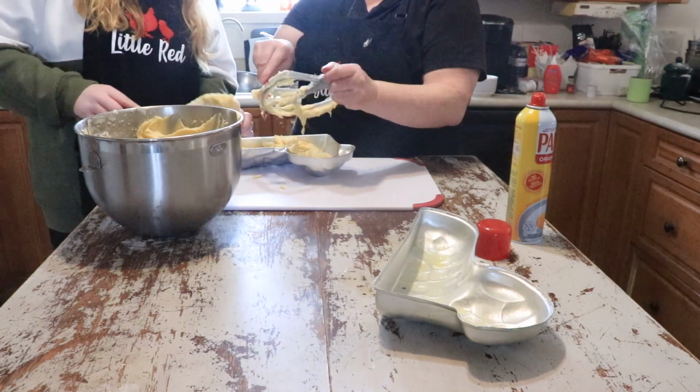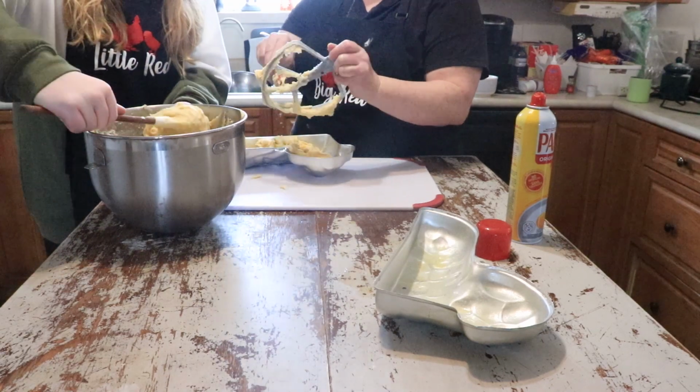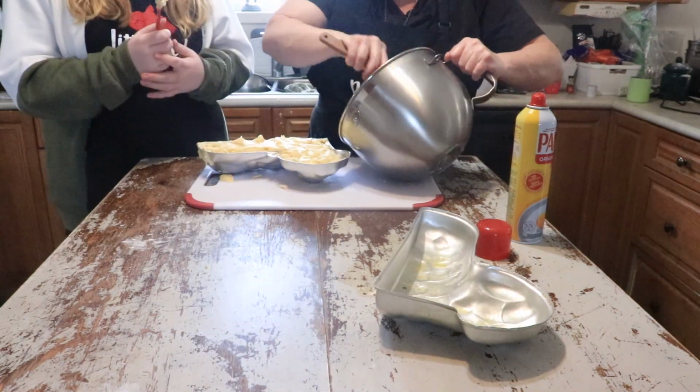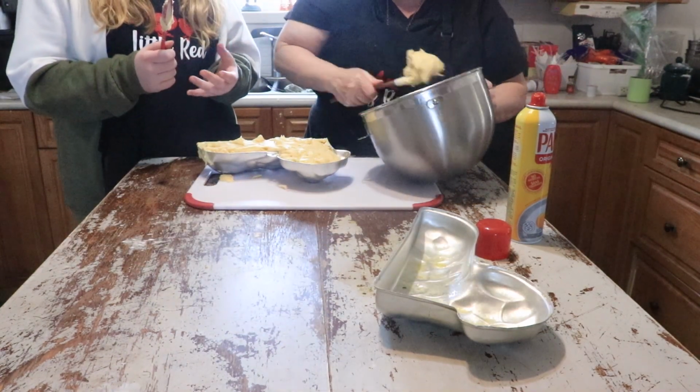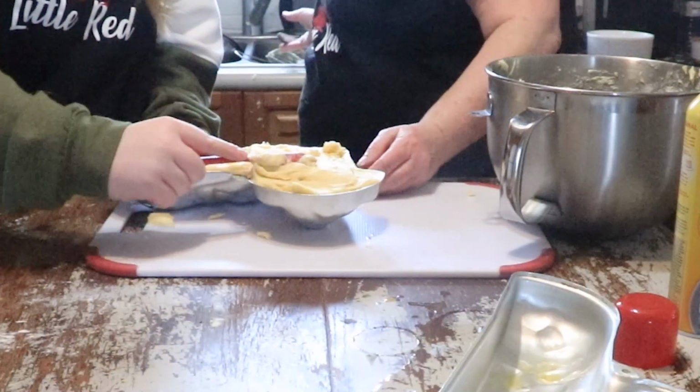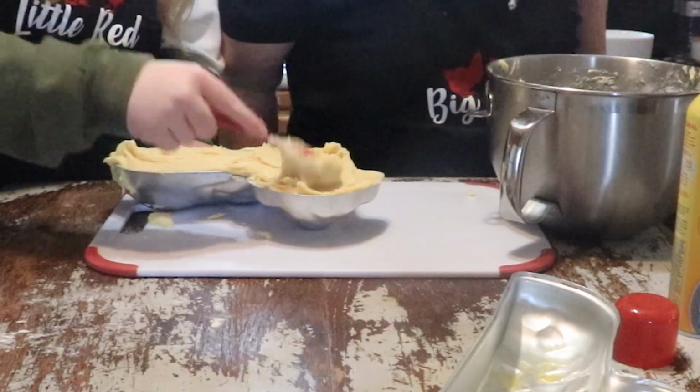We want to get it all in there because remember, it has to rise and fill out the other half of the pan. Okay, so we're going to get this lamb cake filled right to the top. Right to the top. Get it all smoothed out. See how thick it is? That's because this is a pound cake.